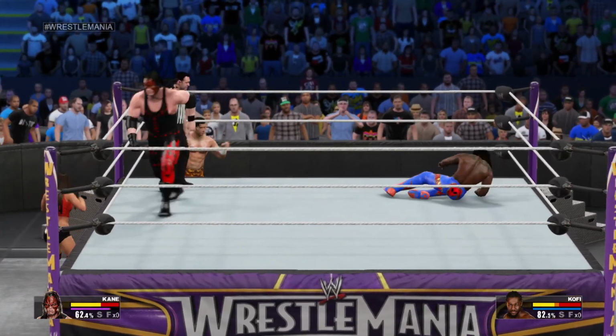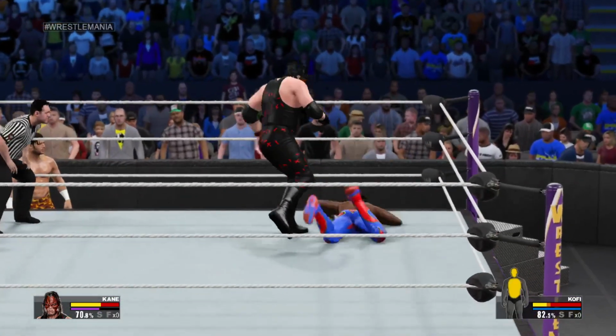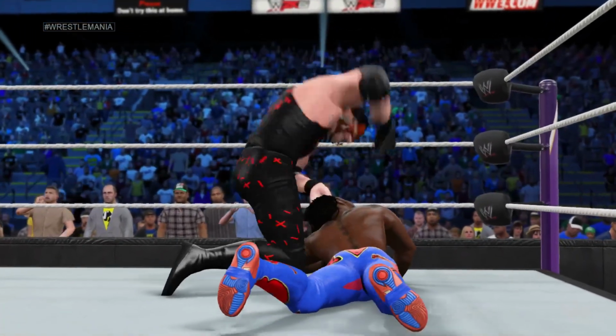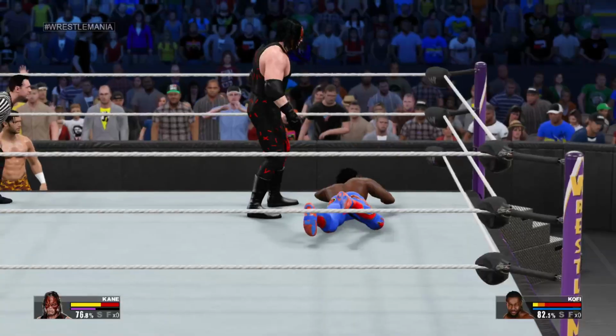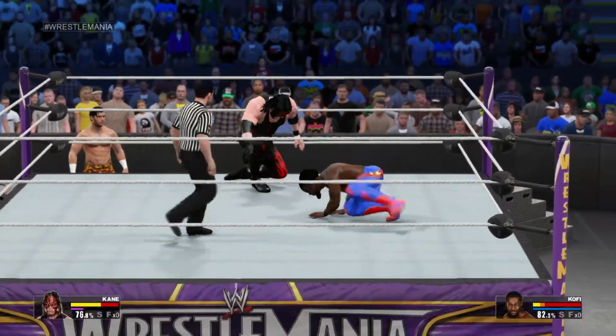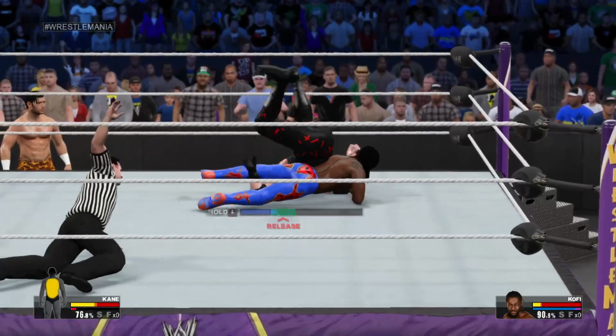You know, Cole, Kofi's flexibility and athleticism makes the SOS an incredible move to see him pin opponents with. Every superstar in the locker room tried to avoid getting hit with the SOS. He's not exactly popping up to his feet here. Well, what do you expect? This could be it. Cover!